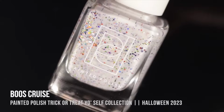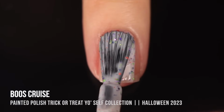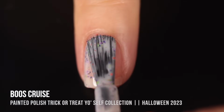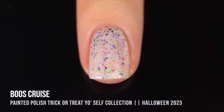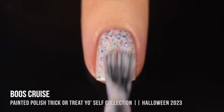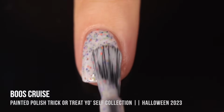Okay, so starting off with Booze Cruise. This is actually what I'm wearing on my nails in the intro and outro to this video, and this is a white crelly polish that is absolutely packed with every Halloween-y color you could think of. Looking at it, it really just looks like it's the purple, green, and orange, but there's actually a lot more variation going on in there.